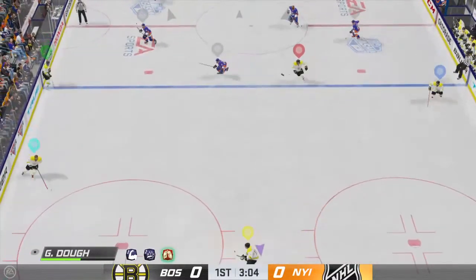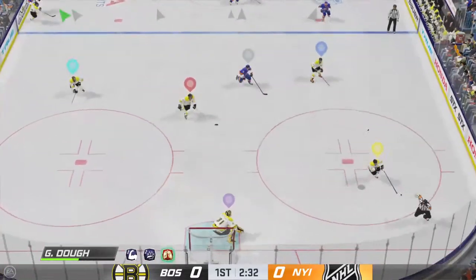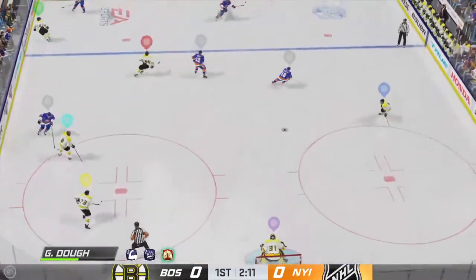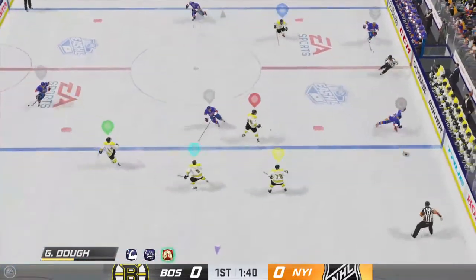Huge steal in his own end. Puck moved over to Green. Oh, great read on the play. Dumps it in. Vancouver's got a hold of it against the wall. And he slides it quickly to Johnston. Moves the puck across to Green. Directed over to Beauvillier.